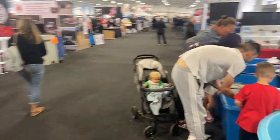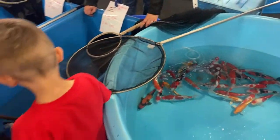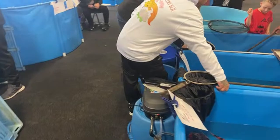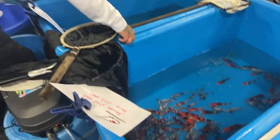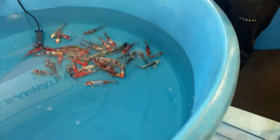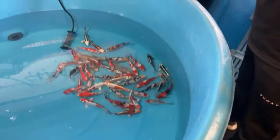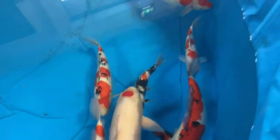Then got Clearwater Koi over in the second area. Obviously having a clear out. £100 each in there. Great to see some of the younger generation getting involved. Some mums and dads treating the kids and having a little pick a fish sort of time. Again, lots of smaller pond fillers. £75 fish there, looking around 15 to 20 cm, and then some of the certified fish here, individually priced, but no prices on the certs.